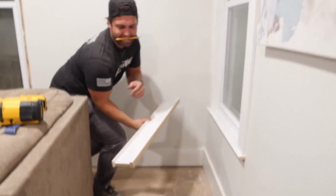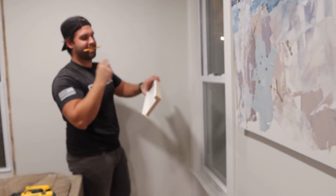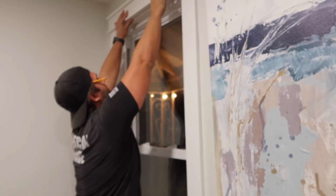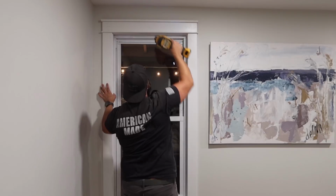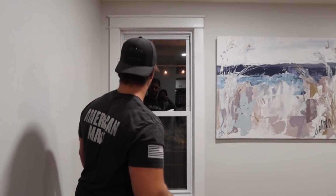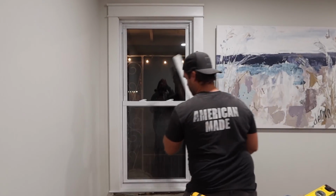It's just a little bit easier to put it up if you nail it together before it goes up. Genius. Bam. Cool. Looks great. I gotta put that apron on the bottom. We done.